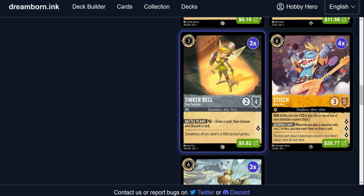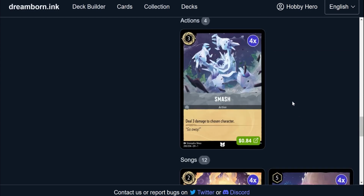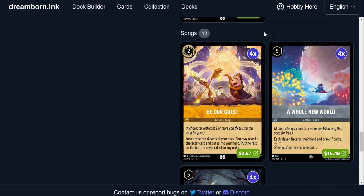Next up, we've got 3 copies of the Little Tink, 4 copies of Stitch Rockstar, 3 copies of the Big Tink, obviously to control the board as best as it can, shift up from the little Tinkerbell there. He has 4 copies of Smash, went the route of having an inkable option instead of the Fire the Cannons being uninkable. And then we have our song package at 12 songs total, 4 copies of Be Our Guest, which can help get to your Stitch, or just be another target to hit that is inkable off of her search if you miss on your other 2.